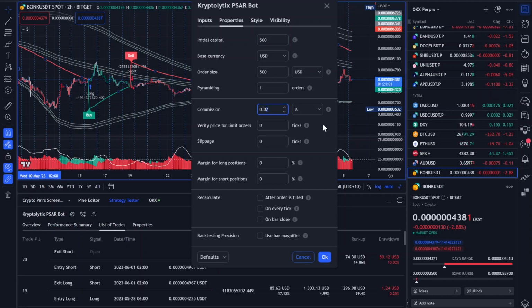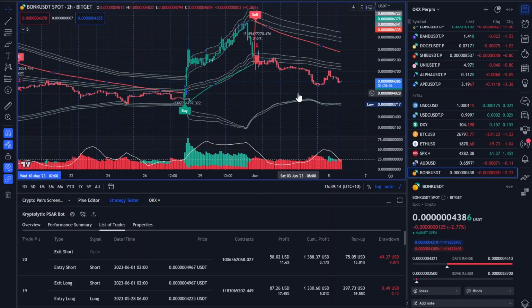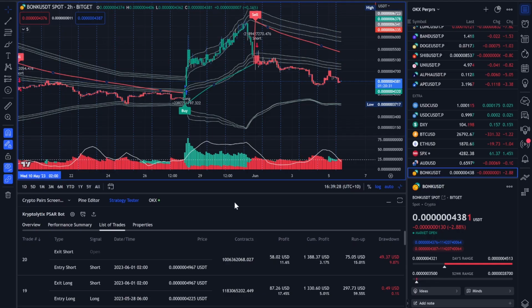Also, the commission on Drift is not that high, about 0.05%. Very nice versus OKX, which is about 0.2% for trading commission, whereas this is very much lower. This and, say, Pi and X are about 0.05, so they're really nice for market orders. You can just slap them in there and not have to worry too much about fees. So yeah, that's accurate, 58, 59. Yep, so we're right.